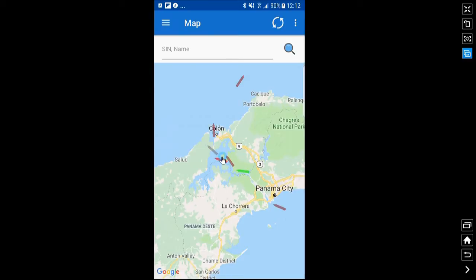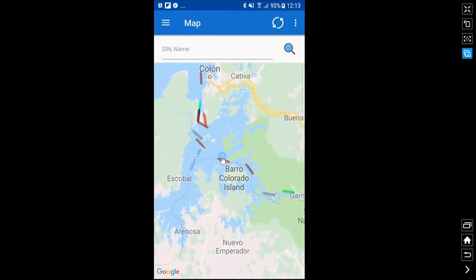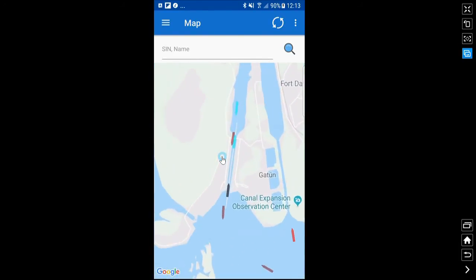Right now, I am reading the AIS signal of each vessel, which tells me all of the information: the name, in which direction it's going, the type of cargo, and we have a color code in order to differentiate them. Let's zoom on some of them, and let's go to the Atlantic to see what's going on in the Atlantic locks.